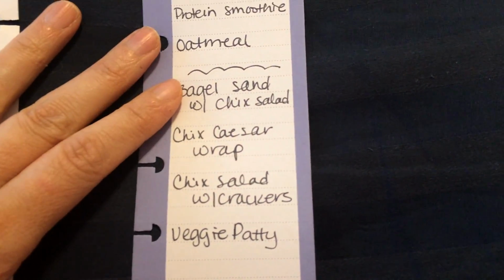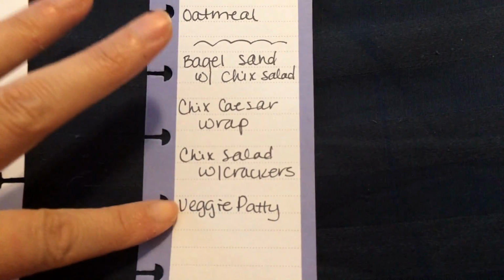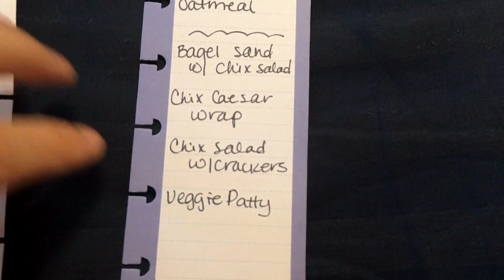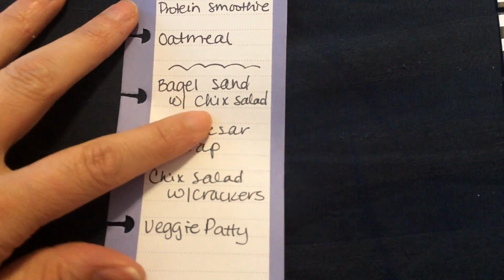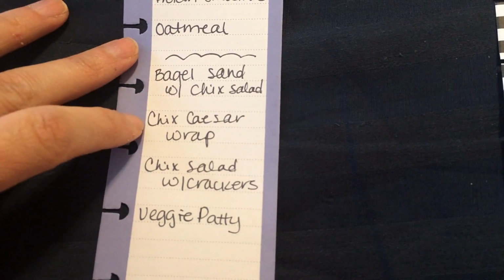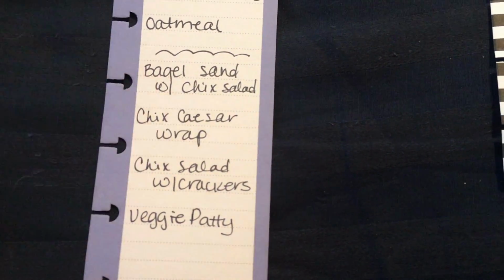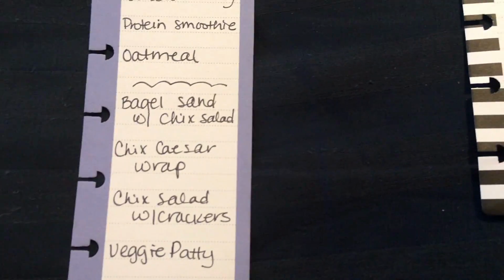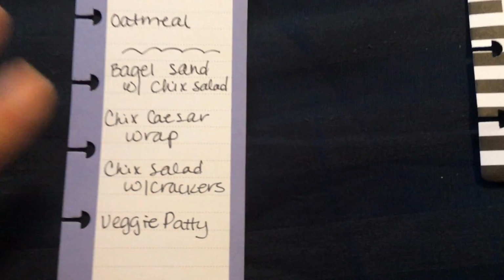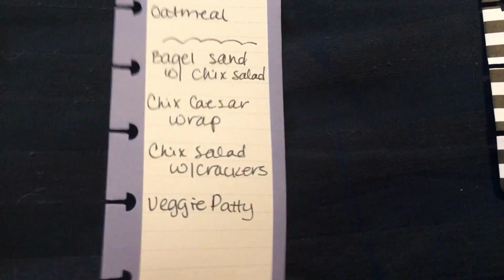So I knew I wanted to do a bagel sandwich with chicken salad and chicken Caesar wrap, chicken salad with crackers, and one of the veggie patties. I really like those veggie patties. That's why you'll see those quite a bit. No prep needed for that. I knew I needed chicken salad, so I did make chicken salad. No prep needed for this. The chicken's already cooked. And then it's just a matter of wrapping it all up. Again, chicken salad. So all I needed this week for lunch meal prep was chicken salad, and then my usual veggies and hummus, and then cleaning up the fruit.